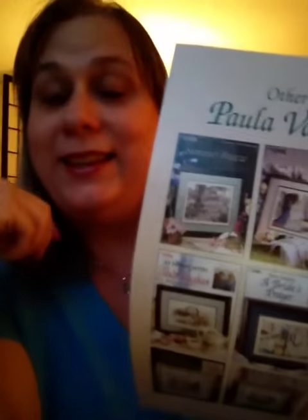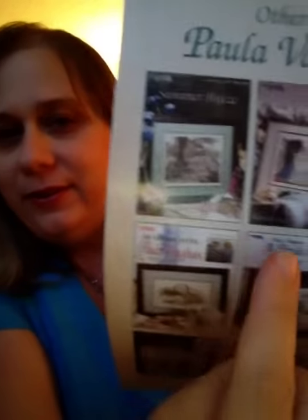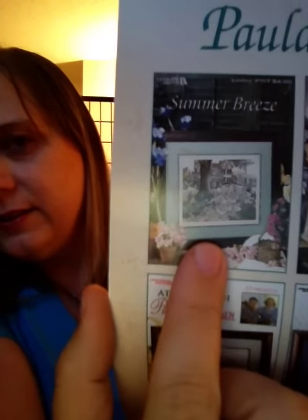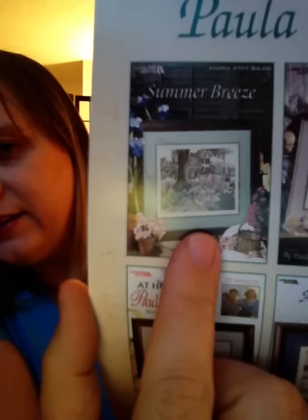I'm going to turn it to the back and show some of the things that I have done in the past that are either in my closet or I've given away. I believe that this one is in my closet. This one here, I've done that. Or maybe it's kind of like a UFO. I don't know if I finished it. I wonder if I did. Which one else? Let's see. Oh, and they don't have the other one that I did.